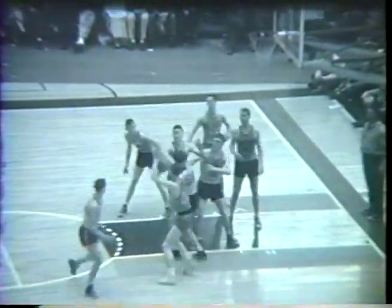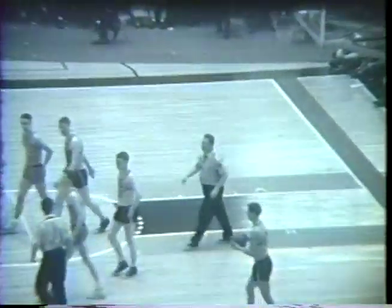Huguet shoots, no good. Rebound by Billy Ray Combs for Weyland. And a foul was called on Smith. That's his fourth personal foul.